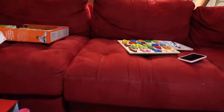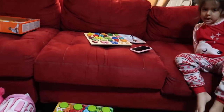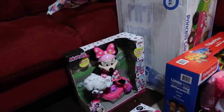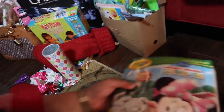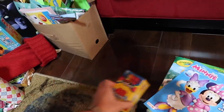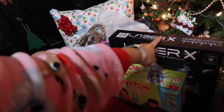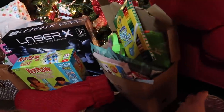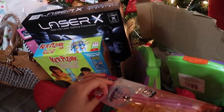Whoa, Autumn. And an ABC puzzle. And then she got some in her stocking. She got some coloring stuff, Mickey Mouse, Minnie Mouse coloring, some crayons. All the girls got together Kerplunk and a laser tag, and then also this. Markers, a whole bunch of stuff.